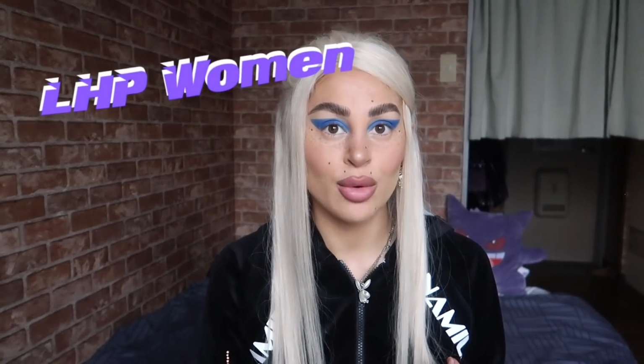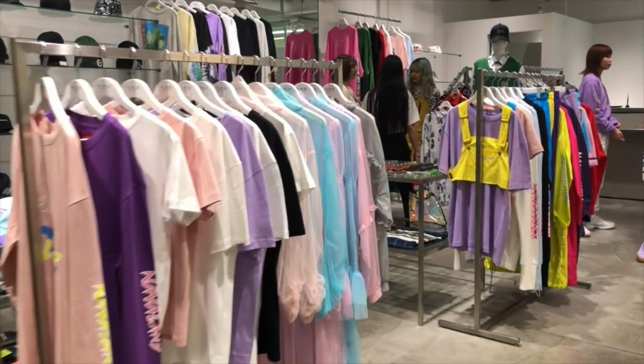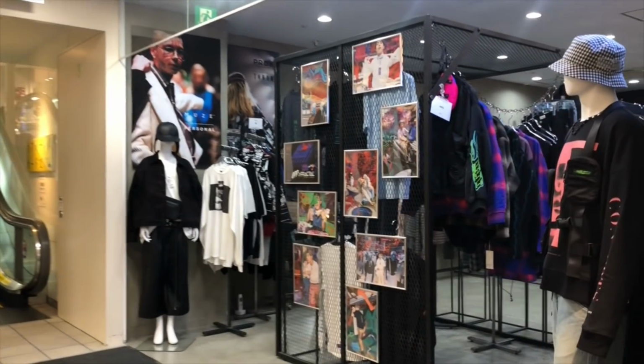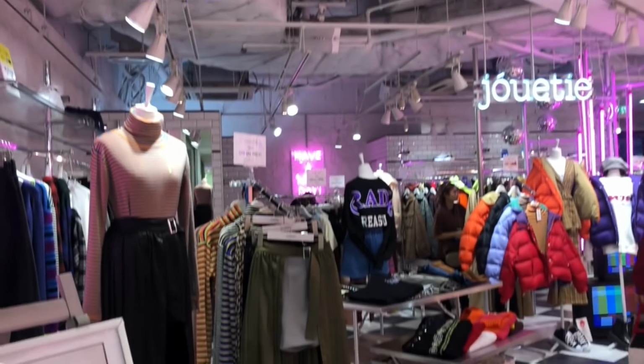Some other stores I just thought I would drop in there so you guys have kind of a reference of where to go to. A store called LHP Women. LHP is like a chain of stores as well, so you'll probably see a few of them, but it's just really funky women's wear. They also have menswear stores, but the one in La Foret is women's wear. There's another place called ID Fractal, which is kind of more like urban street and has a lot of like cyber street pieces. If you are into more of the girly and less of the streetwear stuff, but you still like funky popping clothes, if you watch this channel you probably do, then Jóutie or whatever. It's like really fun, cute, like girly, colorful stuff.